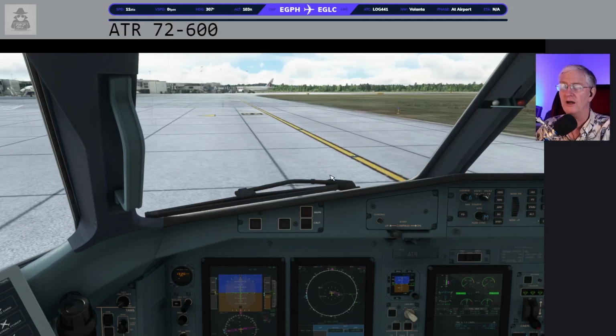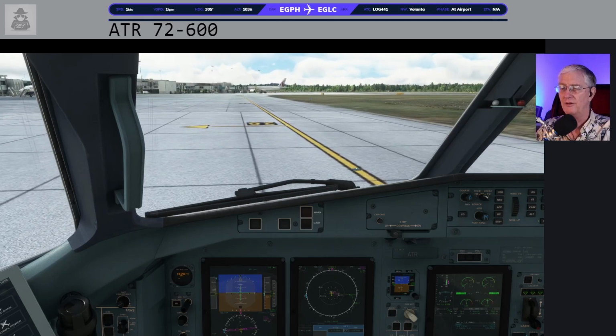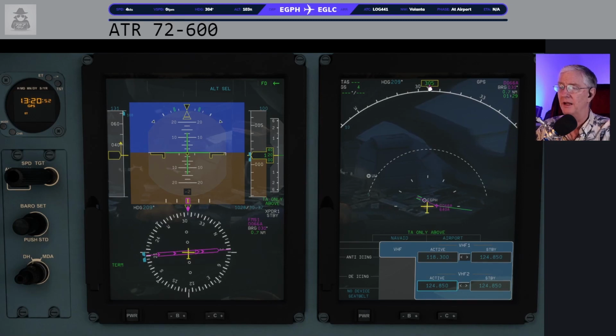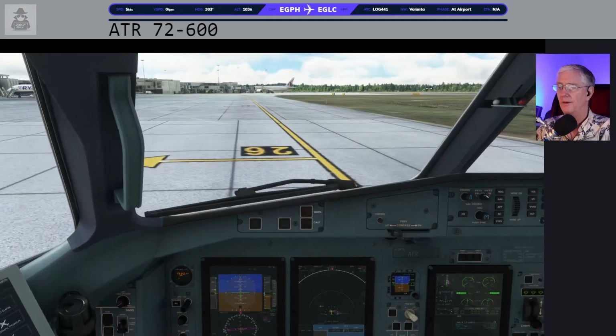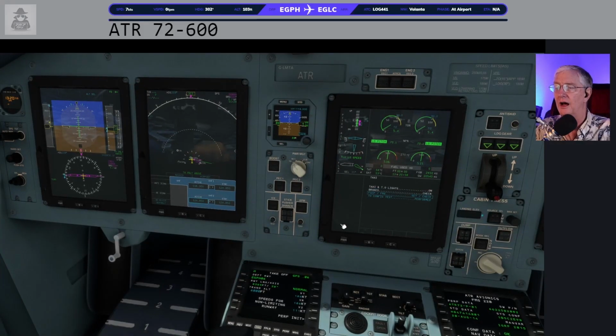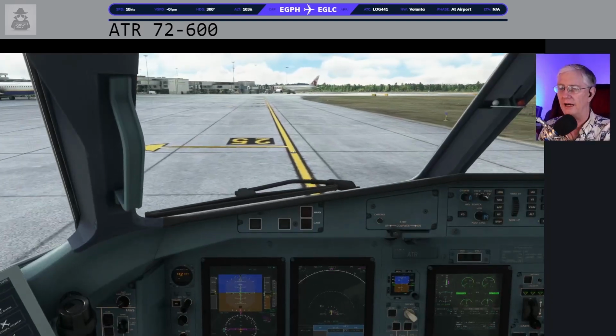Let's do the brake check. So we're rolling and the airplane stops. Very nice. So I'm gonna go and change my map and I'm gonna make the map a little bit bigger. And the next checklist item, brakes are checked. Let's see, FMA is checked. Takeoff configuration check. So we'll do that when we get out of the gate area here.